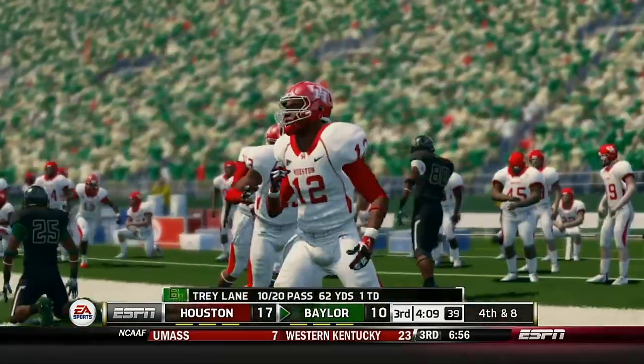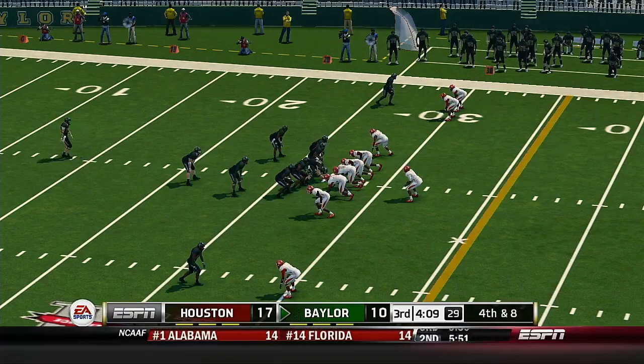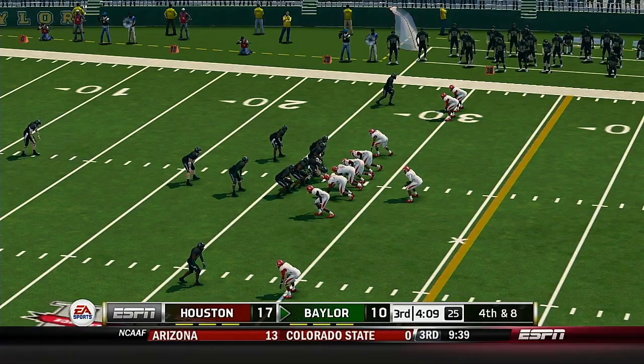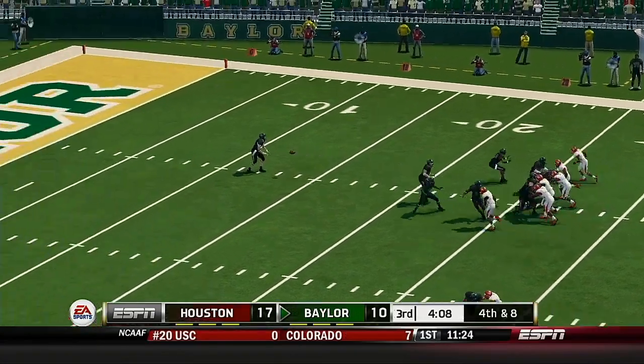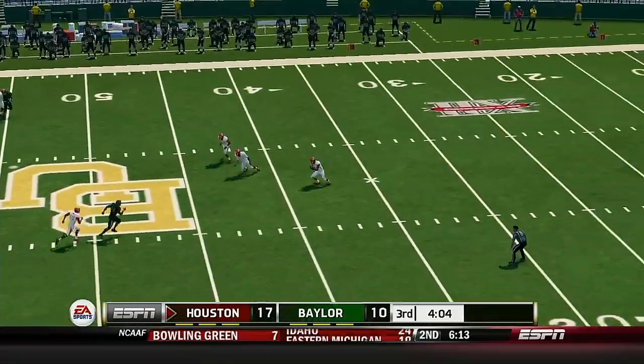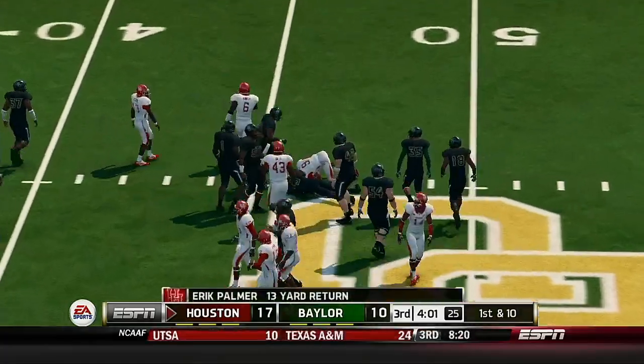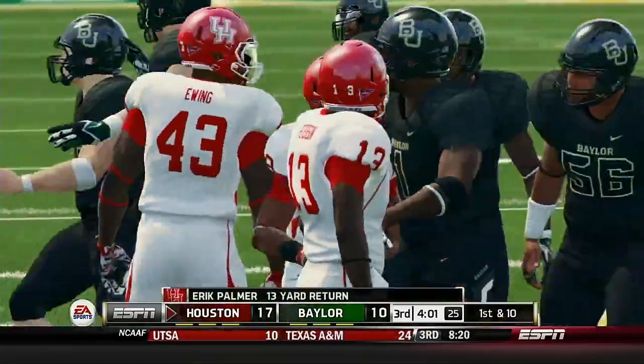Throws quick to the receiver, and it falls incomplete. So the stop there on 3rd and long, and that's going to bring up a punting situation. The offense really had nowhere to go on that one. The play was very well defended, and now the incompletion will force the 4th down and a punt. He's at midfield, and he makes it out to about the 47-yard line.